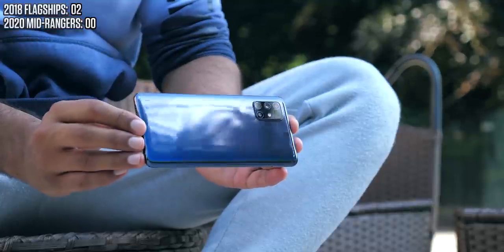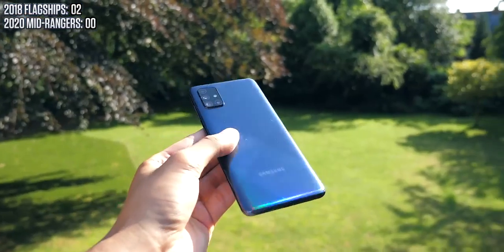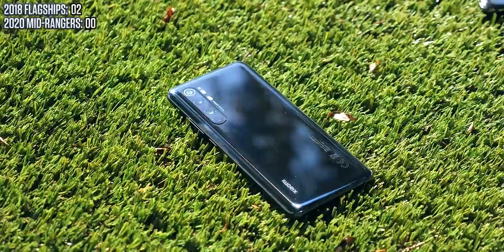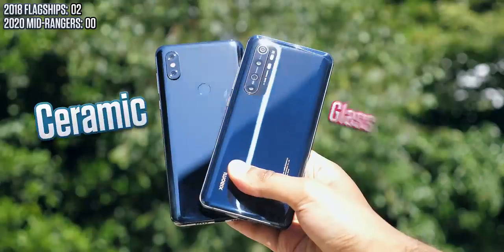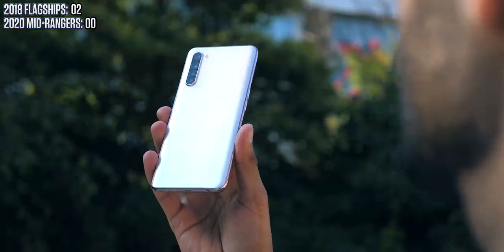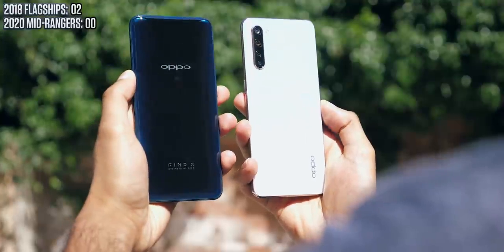But with a mid-ranger, in some shape or form, you lose some of this quality. Like, Samsung's A71 is made of plastic versus the glass of the Note 9. Or Xiaomi's Note 10 Lite is made of glass, which is good, but their flagship is still a level above that. They combine ceramic with 7000 series aluminium. And in a similar vein, the Oppo Find X2 Lite feels well built, but it doesn't have the same density as the Find X. These are subtle differences, but I would say they add up to something more noticeable.